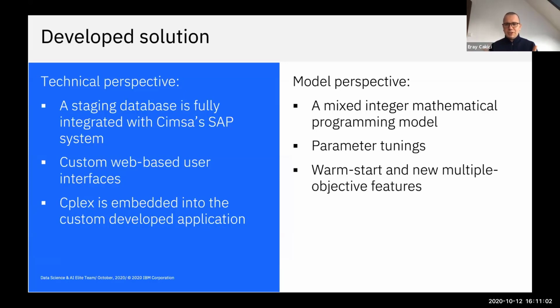The optimization problem that we are talking about for ÇİMSA has millions of decision variables and constraints, because while we were trying to plan for the next 24 months, because of the stopping rules on the production lines, we had to get into the daily level as well. So the problem got really complicated.